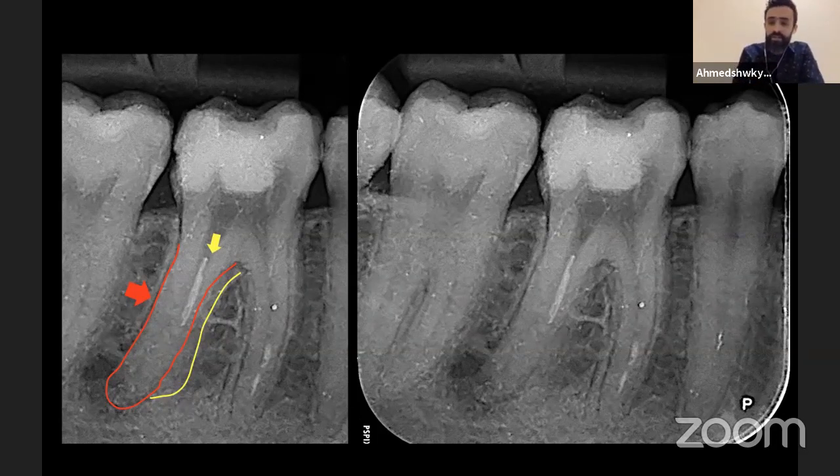This case is presented to the clinic referred from a colleague with a broken file in the distal root. Careful evaluation with proper radiography and proper radiographic technique revealed that I have two broken files. It's okay, we have two broken files. However, the broken files are not aligned with the distal root, which is highlighted in red. It's more deviated from the central path of this root. And I have found that there is a shadow behind this root, and we can classify this case as type 2 Radix Entomolaris.